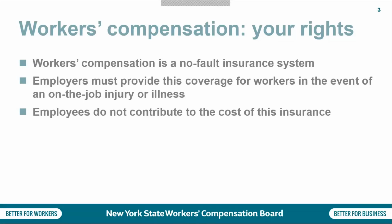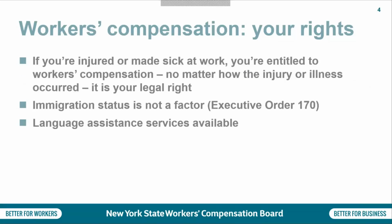The employees, the workers, do not contribute to the cost of this insurance. This workers' compensation is an employee's right. It cannot be negotiated away. It cannot be signed away. It is a safeguard in the law in New York State since the year 1914.